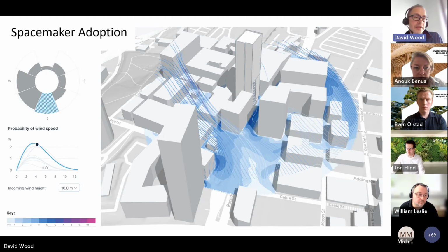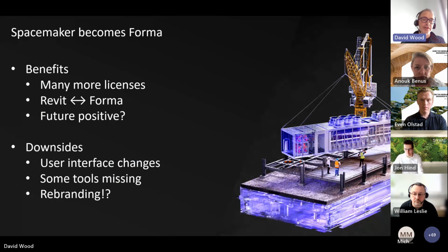Adoption. Well, over the subsequent months, several studios have gone ahead and purchased licenses of SpaceMaker. We've used it on quite a few projects since then. I can't show you anything, but we've been pleased with the results, particularly the way that the teams have been able to integrate their use of SpaceMaker Forma with their normal design processes and get good results that support their standard methods. So it's integrated rather than an extra time-consuming step.